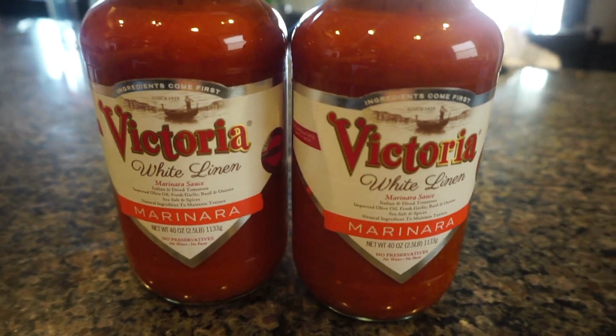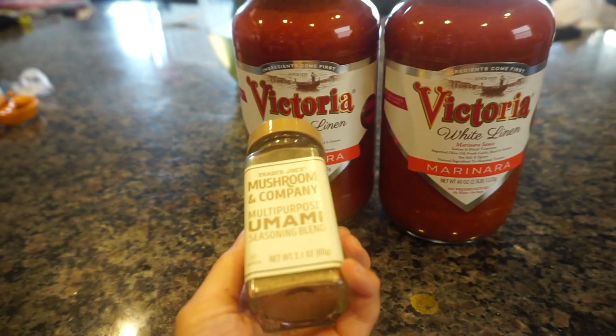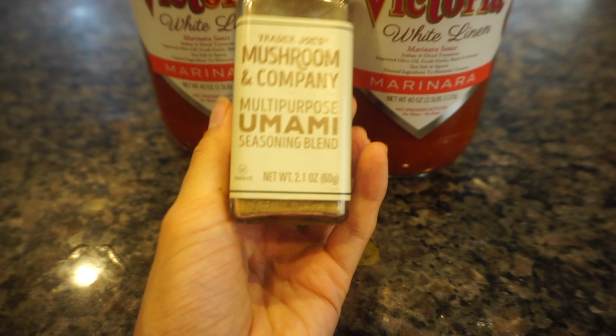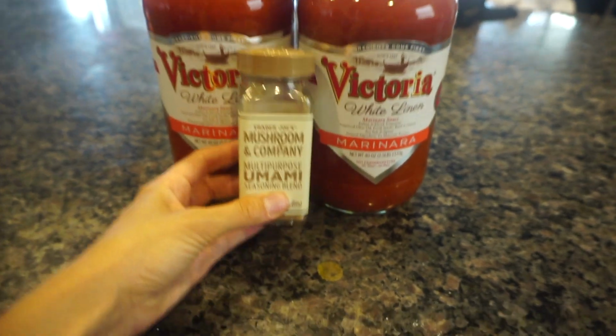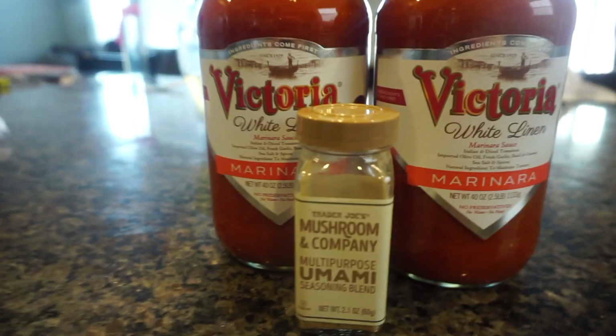And here we go. Here is the marinara sauce I use, and this is also some seasoning I use on the vegetables as well, from Trader Joe's.